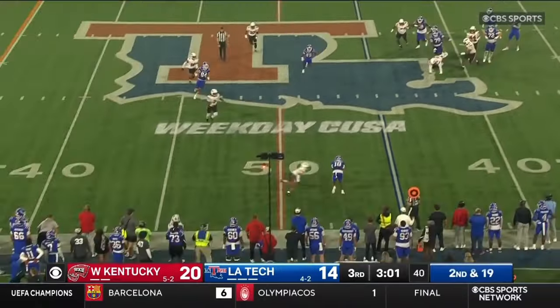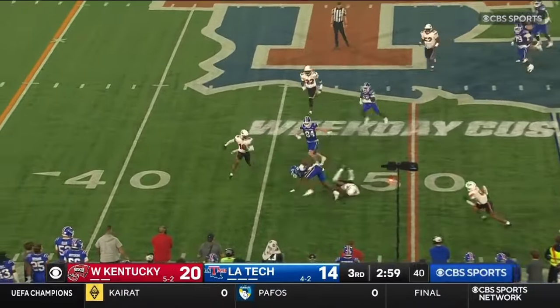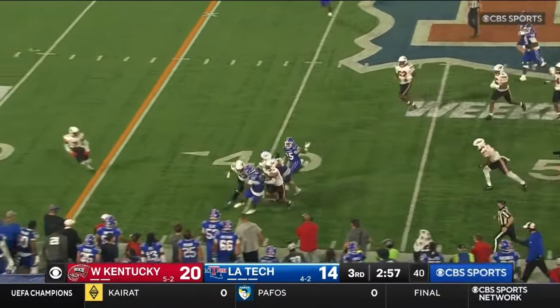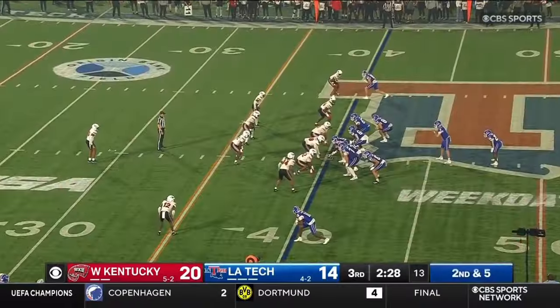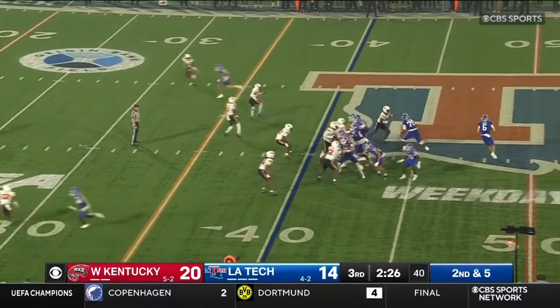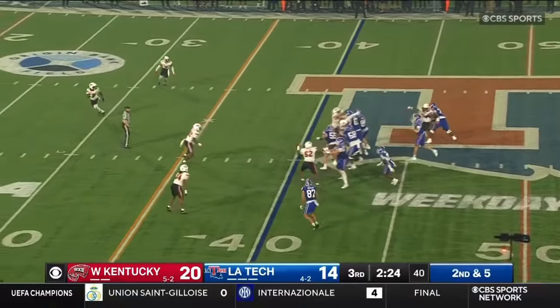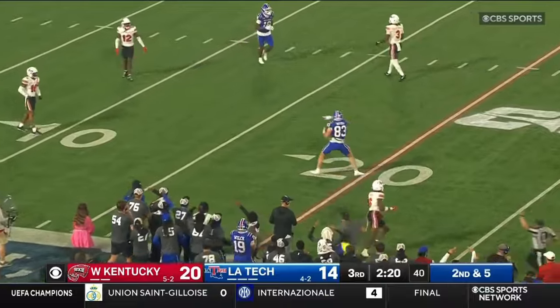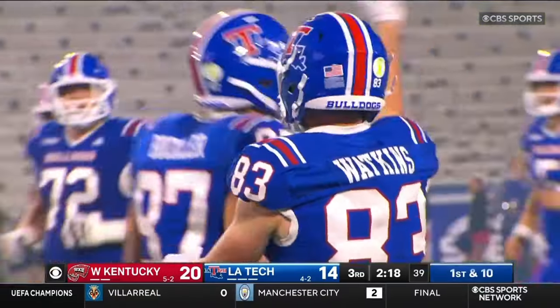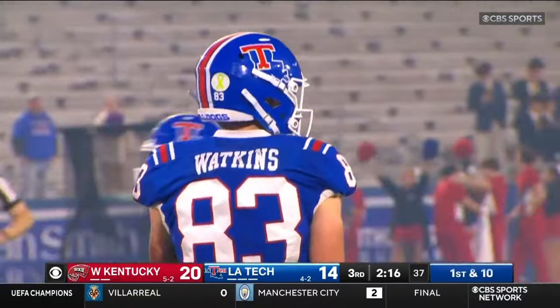Looking to throw. Marlon Jackson makes the catch past the 50, sheds another tackle. He's staying on his feet. A huge play to bring. Here's Baker. Looking deep, throwing over the middle. It's caught again. Luke Watkins. Once again, the freshman receiver staying busy in the pass.